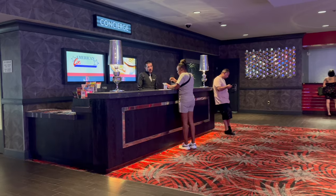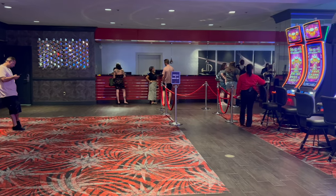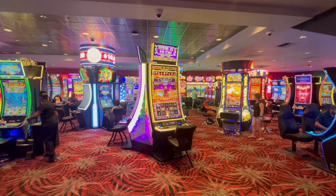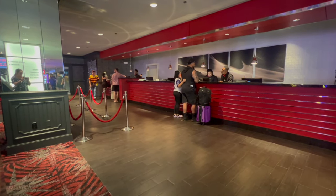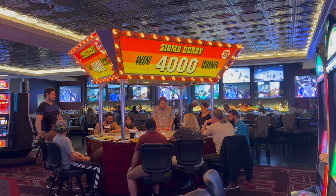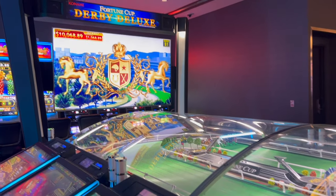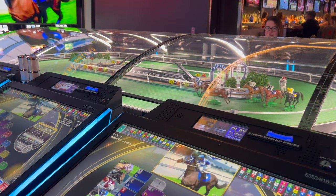This hotel and casino was once named the Fitzgerald until 2012, when it was revamped and renamed the D Hotel that we know today. Today, the D is located at the beginning of the Fremont Street Experience in downtown Las Vegas. What makes the D so special is that it boasts a second floor casino that invites guests to step back in time to enjoy vintage slots and an original Vegas vibe. The second floor vintage casino is home to Sigma Derby, a popular simulated horse racing game. The first floor of this casino has all the latest slot and table games. So while the first floor looks super modern, on the second floor you can see all the old slot machines from back when this place was called the Fitzgerald.